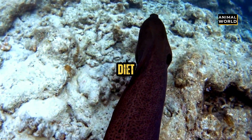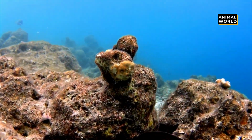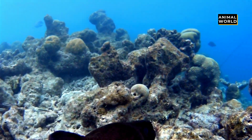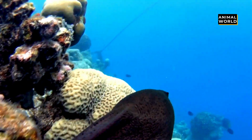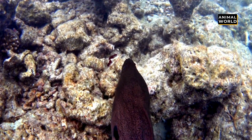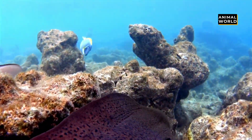Diet. Eels are primarily predatory fish with carnivorous diets. Some eel species are cannibalistic. Their diet typically consists of smaller fish, invertebrates, crustaceans, shrimp, crabs, and sea urchins. Freshwater eels also consume insect larvae.